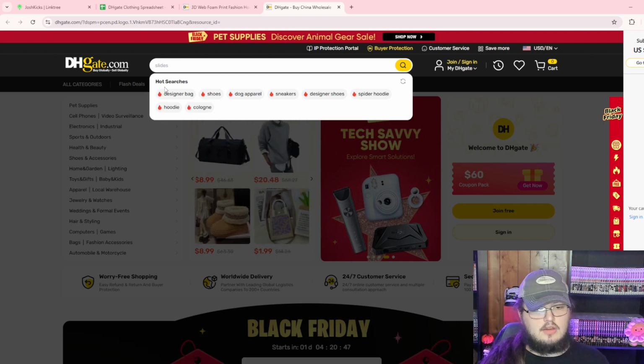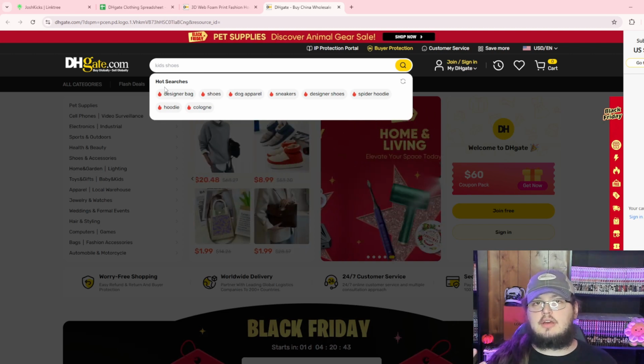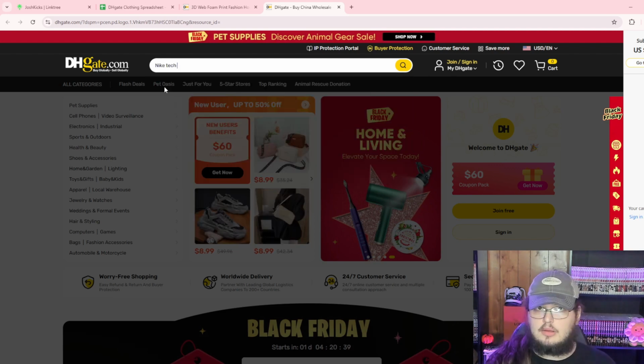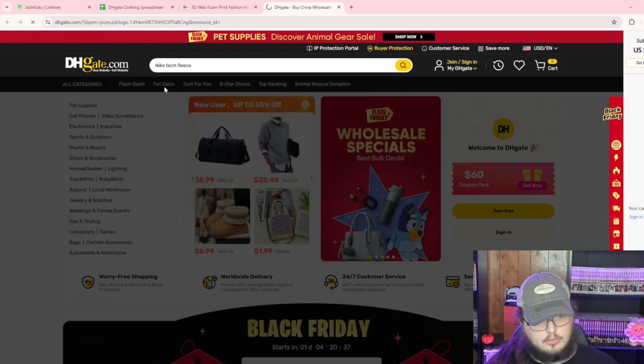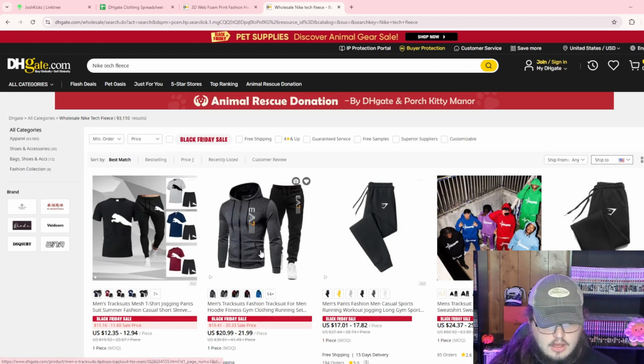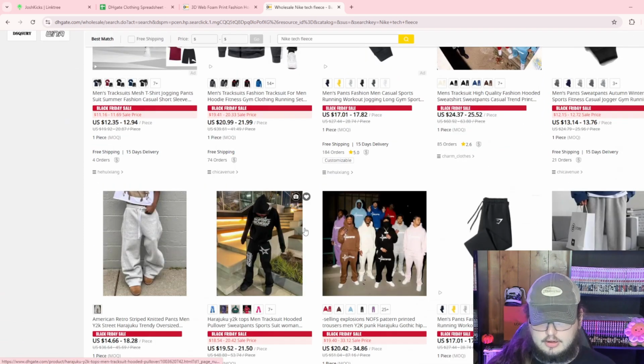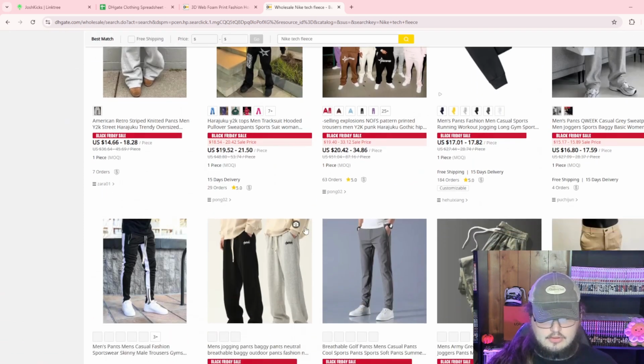Now, let's just say, for example, that you're looking for a Nike Tech Fleece, right? Now, sometimes you can type in the product and sometimes you can't. Let me show you something real quick. I'm gonna go ahead and type in Nike Tech Fleece. We're getting something that looks like this. No, that's not it. That's definitely not it. We can see that we're not seeing the product at all. And yeah, it's definitely not here at all.